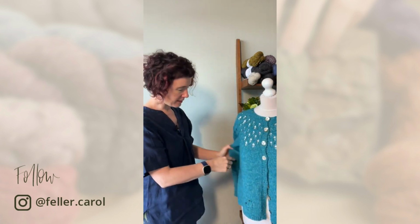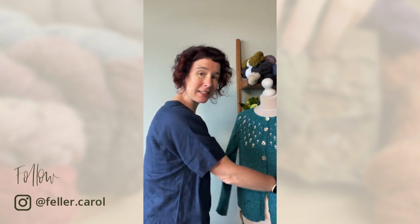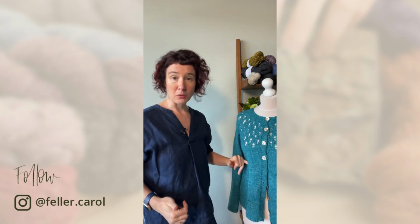For what we're doing, it's A-line, so there's increases down the side on each side here and down the side here. Very slowly, it's not a very aggressive A-line. Increases very, very slowly coming down. You want to make sure that doesn't start until below the fullest bust point, because you want it fairly fitted at the bust, and then after that you're going to start increasing very slowly.